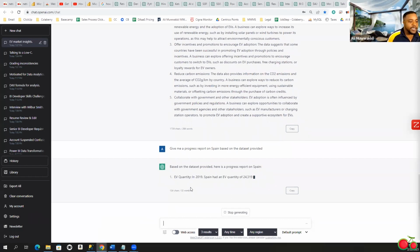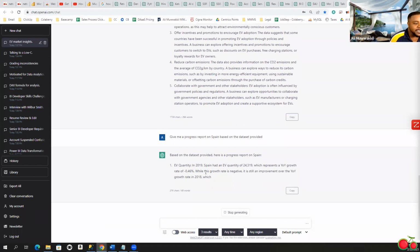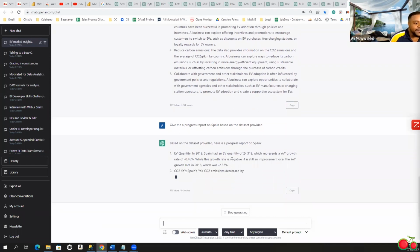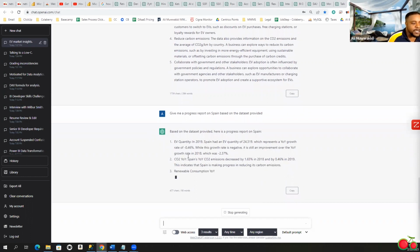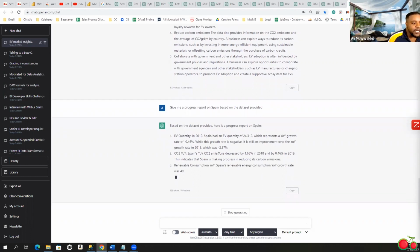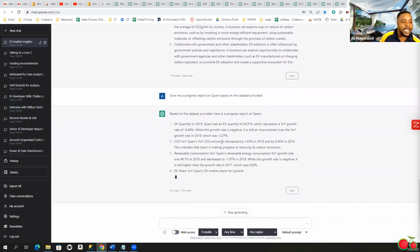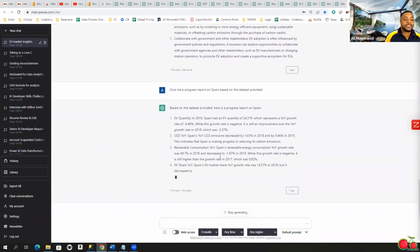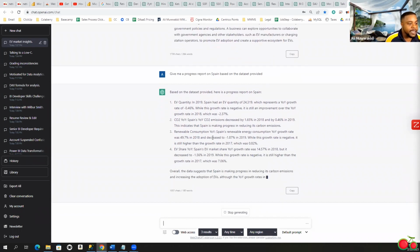All right, so it's analyzing Spain. In 2019, Spain had an EV quantity of 24, which represents a year-over-year growth of negative 0.46%. While this growth rate is negative, it's still an improvement over the year-over-year growth rate in 2018, which was negative 2.37%. So they're actually moving in the right direction. It's still negative, but they're moving in the right direction.